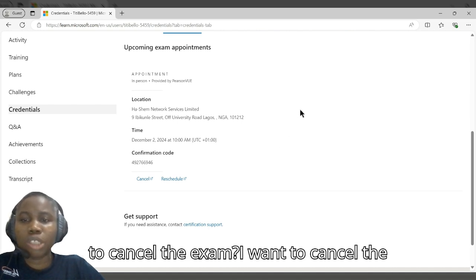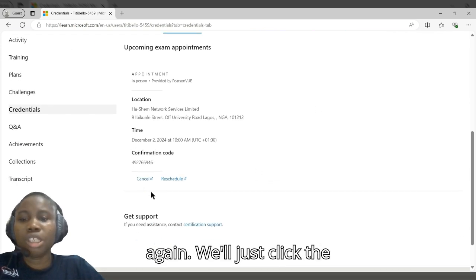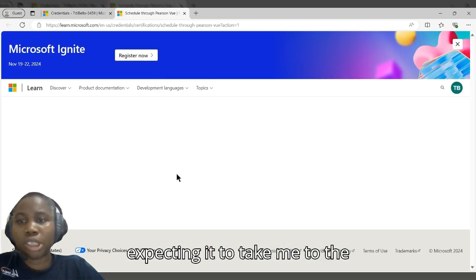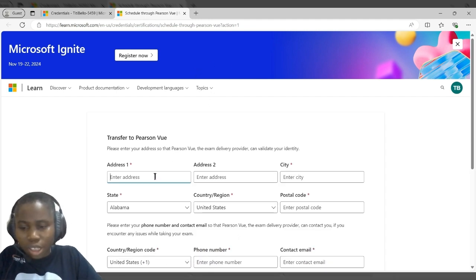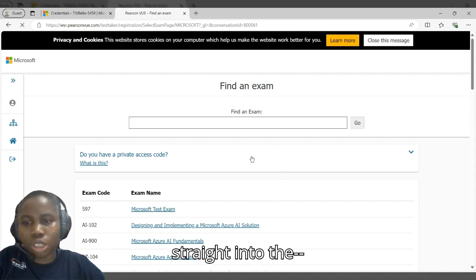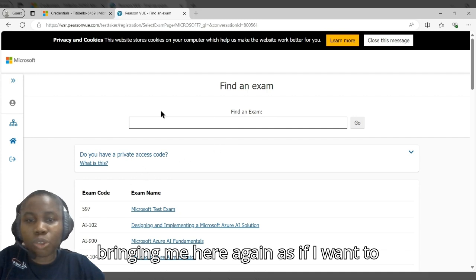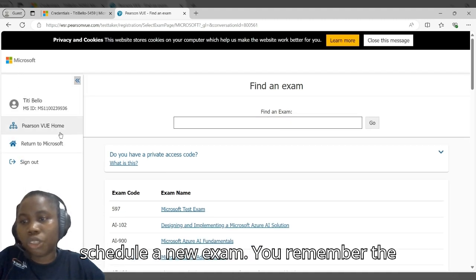What if I want to cancel the exam? Maybe I'm not going to take it again. We'll just click the cancel button here. I'm expecting it to take me to the same page, but it's asking for the address again. So I put the address again and click submit. The same thing is happening. It's bringing me here again as if I want to write an exam or schedule a new exam. You remember the drill, what we did.